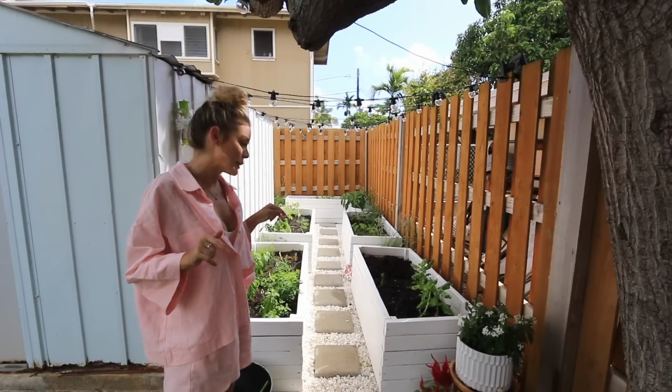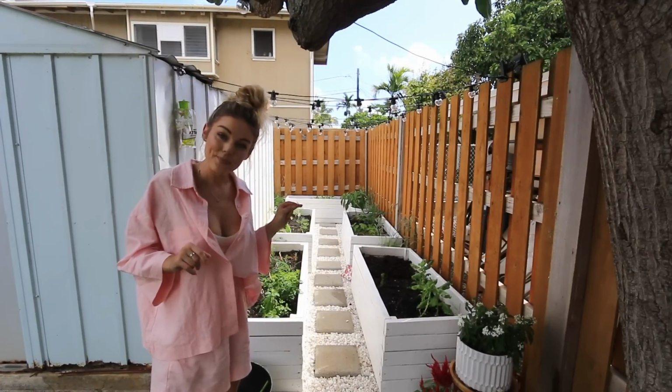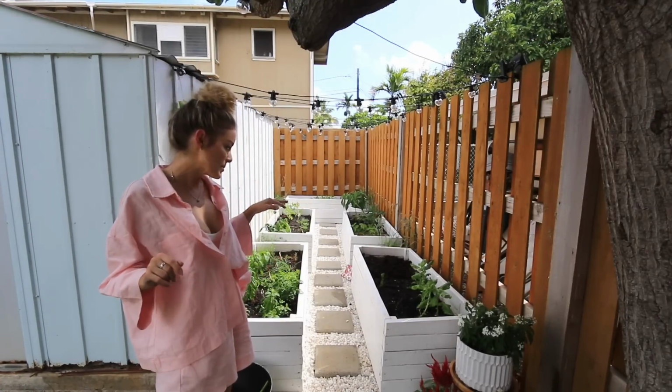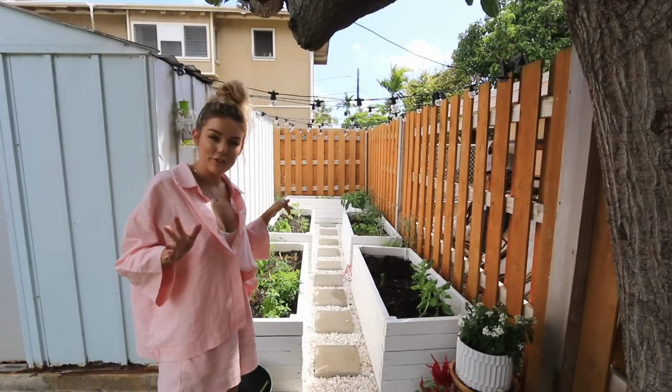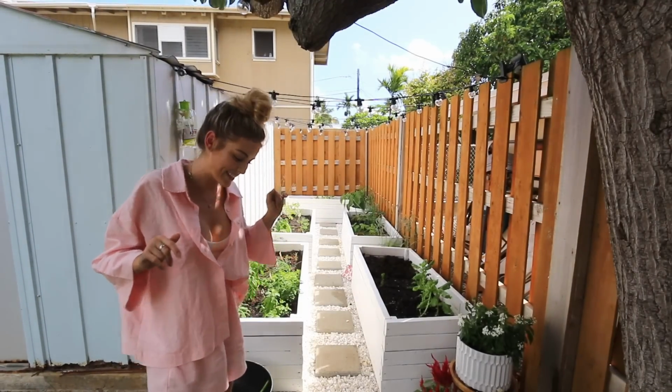Everything's watered, looking good. Now I might head to the nursery and maybe look at getting other types of lettuce since I'm kind of redoing the lettuce bed anyways. Maybe I'll just kind of start fresh. I don't know. We'll see what we find.